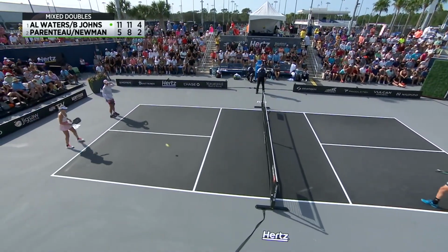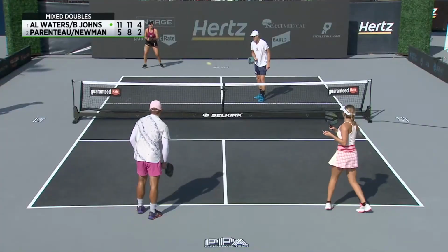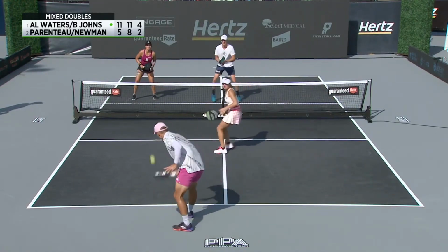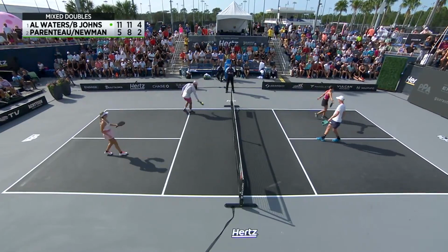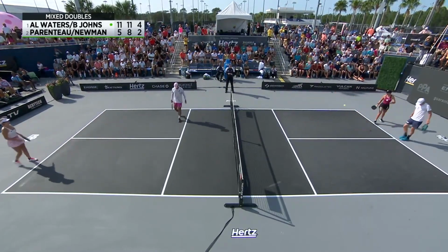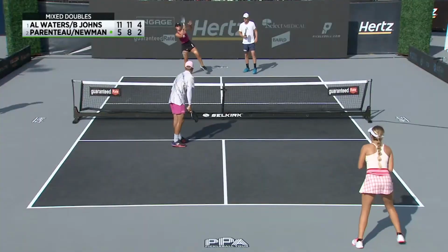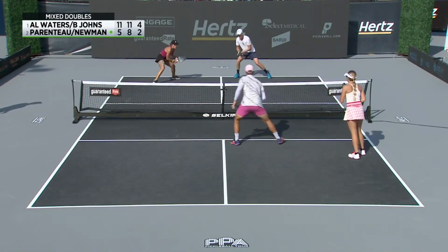So that's the precision that's harder to see at home, where if Catherine hits that dink just a little too far, Ben can get in there. He's got the lateral quickness. Side out. Whereas Annalee straight up, a lot less room to bounce that, because you don't have that flight of the ball going cross court.